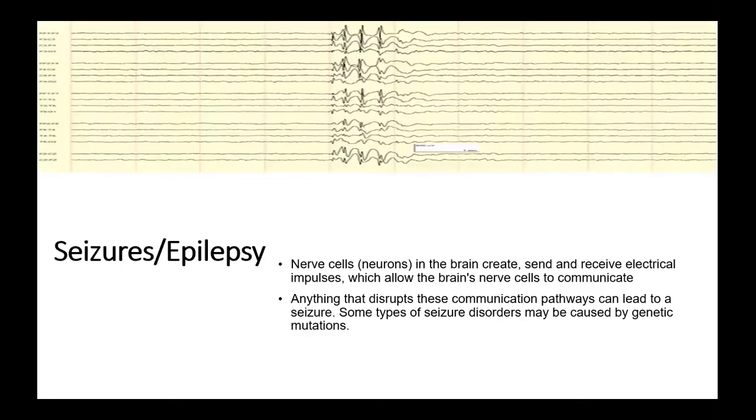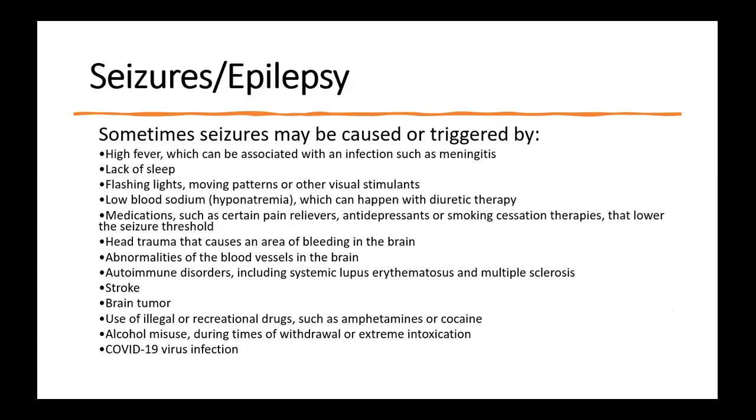So basically, how does a seizure occur? As I've shown, the neurons create, send, and receive electrical impulses, which allow them to communicate with one another. If there's a disruption in that communication pathway, it can lead to misfiring. And sometimes seizures can be triggered by factors that can be controlled, such as fever, so treating a fever, and lack of sleep. Some people are very sensitive to flashing lights or moving patterns or other visual stimulants, some of the same triggers as for migraine, for example.